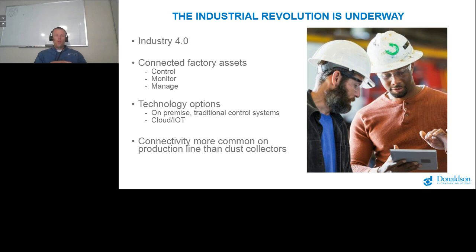But as I said before, dust collectors are very often a secondary priority when it comes to maintenance and engineering. They're also a second priority when it comes to connectivity. So most often when we go out and look at customer sites, we see dust collectors that aren't connected in any way.